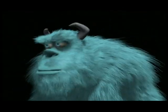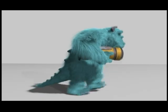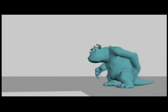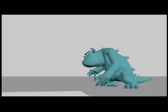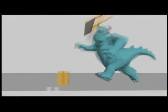We did several tests to just show the general motion of his fur. So we had Sullivan run, jog, walk, jump in place, scratch his chest. And the whole idea here was just to make sure that the fur looked like it had the weight of a real animal's fur. We did a lot of tests for Sullivan. One way we tested his fur was to basically build an obstacle course and then run him through it.